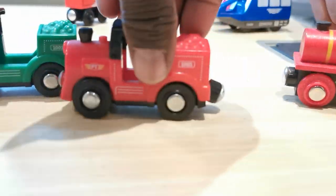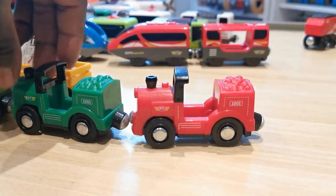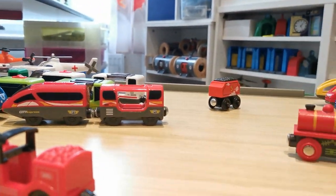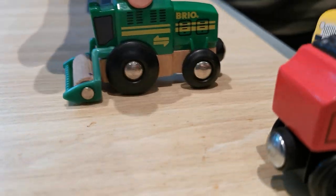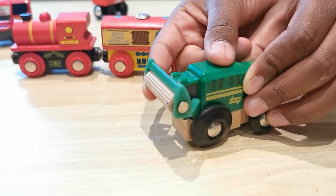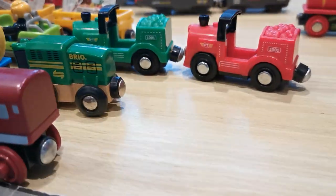Steam trains. One's gonna go in here because they are similar. We got one more in black, so basically we got the old collection. Oh, look at this, the train that cleans the road. This is a cool one. It's super cool. That's from Brio. I don't know if they're still doing it. I think they stopped. It's a very old one.